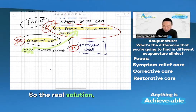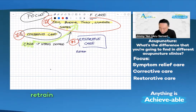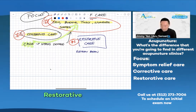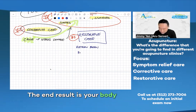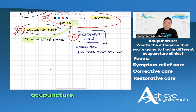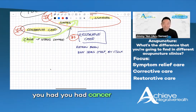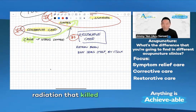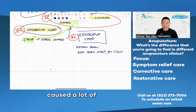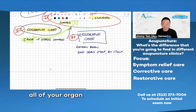So the real solution, if you don't want it to come back, is you have to retrain your brain to heal your body again. That's restorative care. The end result is your body heals itself again, by itself, without acupuncture. Now that's not possible for everybody, because some of y'all who have neuropathy got it because you had cancer, chemotherapy, radiation, and that killed not just your nerves, but some of your cells, and it really caused a lot of dysfunction in your organs. So we may not be able to restore all of your organ function.